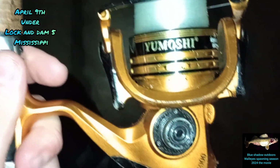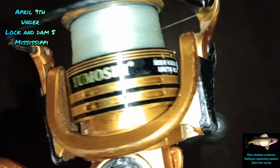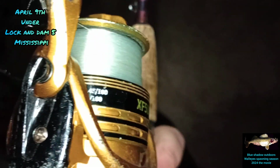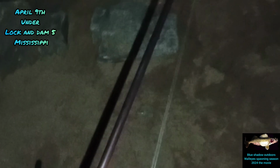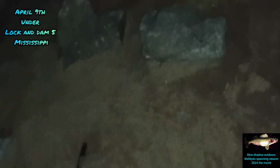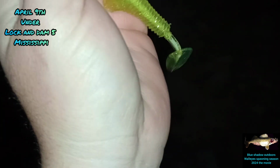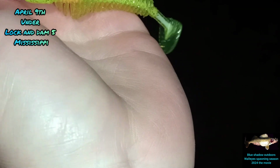Alright, I'm going to talk about what I'm using here. Here's my reel. The line I'm using there is Suffix Advanced Fishing Line, 10 pounds. Here's my rod. And then the bait. I used this before. Paddle tail swim bait with that Northland Fishing Tackle jig head.